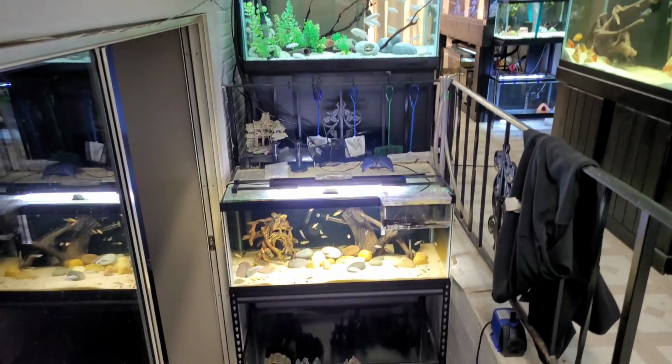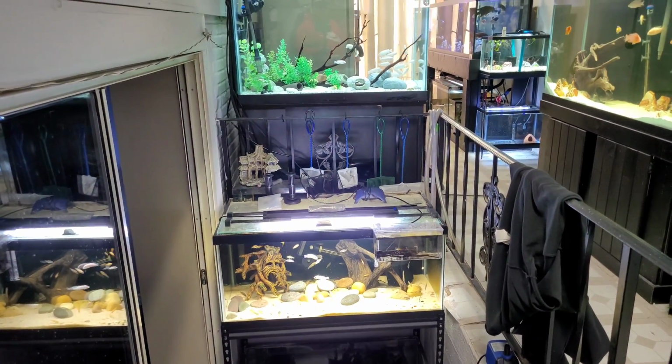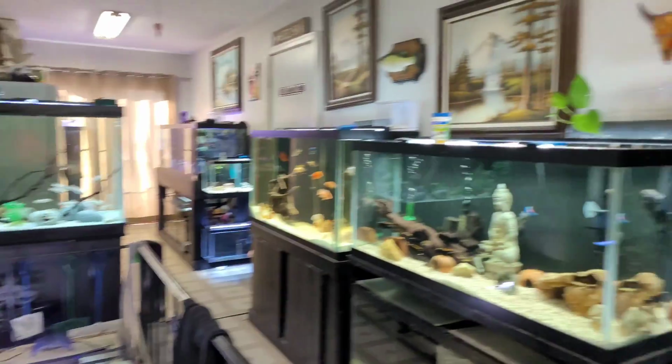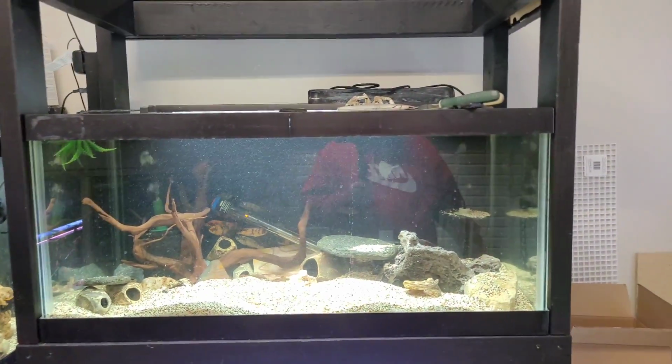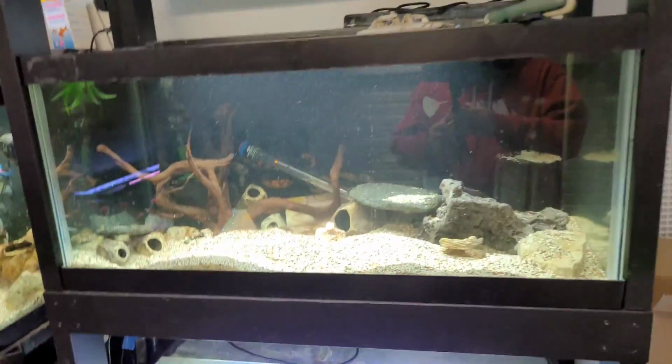6 other grow outs, and then 2 albino Africobus as well. So that's, what is that, 28 fish, something like that.